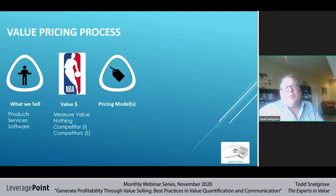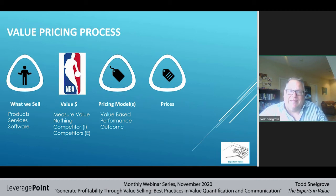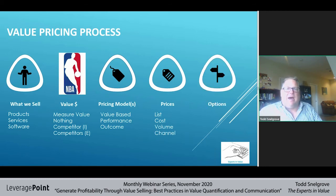Then thinking through what pricing models, the value-based, the performance-based, the outcome-based. Then choosing your prices, having a list price to start from, knowing what your costs are after you figure out what the value is, and then doing things based on volume or channel to market or how the customer buys, forward buying, length of contract, having all those options, and then getting into, I've got 2 options or 3 options, a naked stripped down, no services, no phone call, nothing.